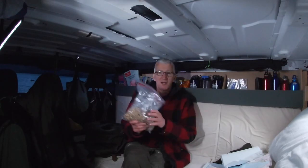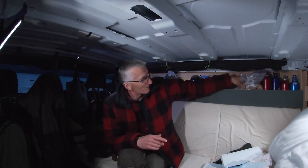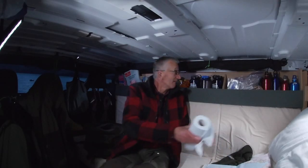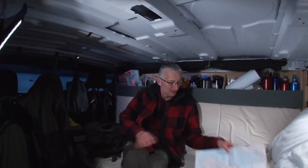I put some food out for the birds after my dinner. I quite often do that. Carry a bag of bird food in the van. I can hear the birds chirping away. I don't see them though. But most of the food is gone, so they found it. I might nip out before I climb into my sleeping bag and put some more out and get some birds to wake me up in the morning.